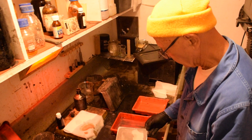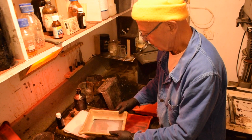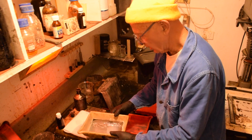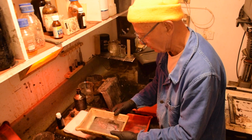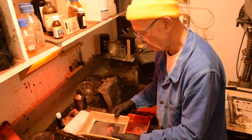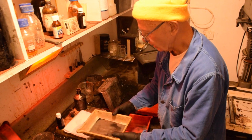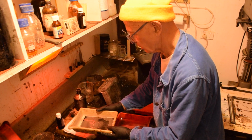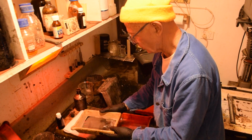Now we're going to put that straight into the fixer, and you might see that now. It's kind of going black. What it is, it's reversing. We had a negative, and now it's turning into a positive. Kind of. Hope it does. Yes. Yes, there she is. Can you all see that? Whoop. We'll let that fix.